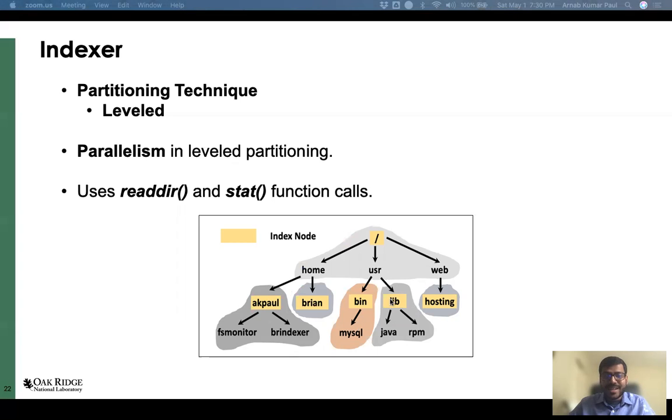Now, for each indexed directory, a recursive readdir is performed to find all subdirectories. Now, for every subdirectory, a stat call is made to get the files of that directory, and to get the inode information for every file, an lstat call is performed on the file.